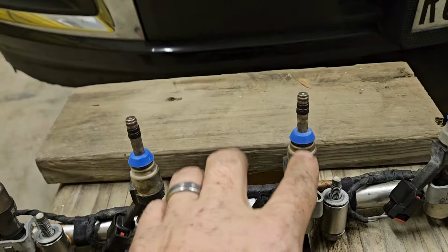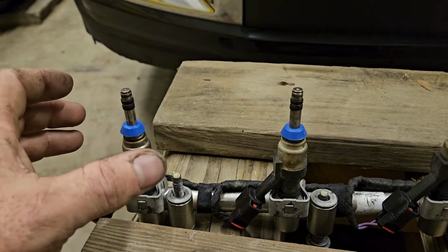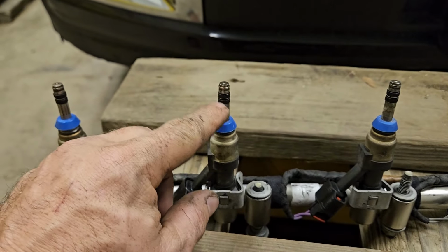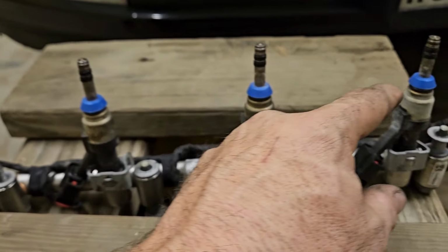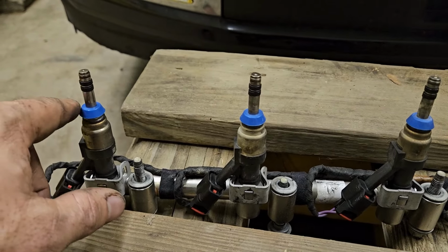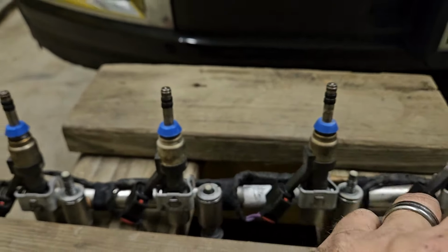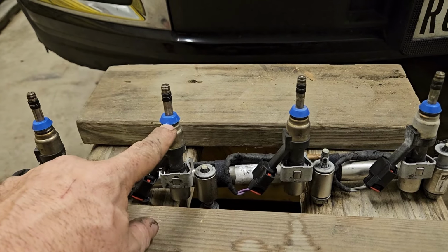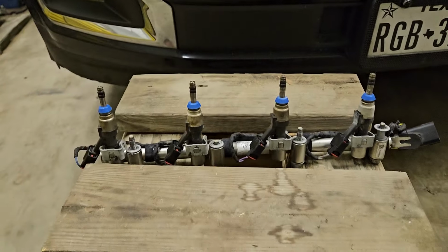all 8 of these. Of course, from what I understand, these here do not serve a per se sealing purpose into the head. Only these are supposed to help keep a bunch of gunk from getting in there and causing them to be stuck in the head. I guess prior to maybe 16, these are not going to be found on these GM direct injections. It's just the injector without this, and the original ones on here were white. This being a 17, it had them.